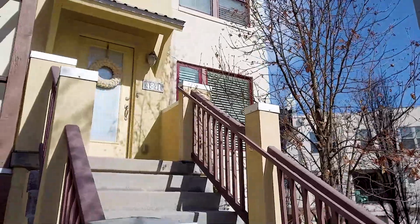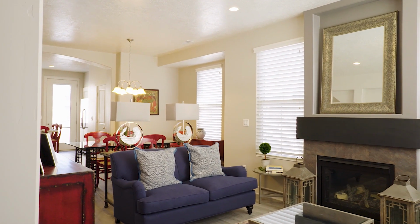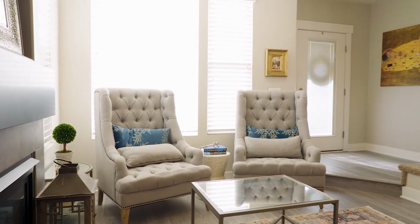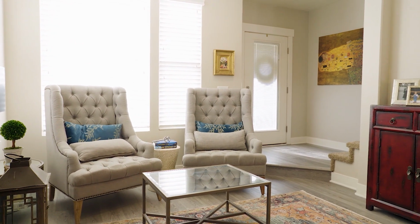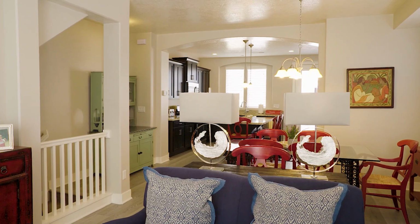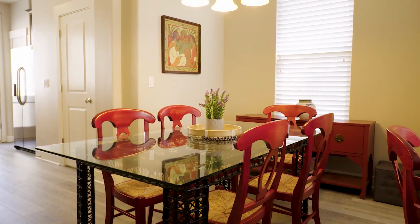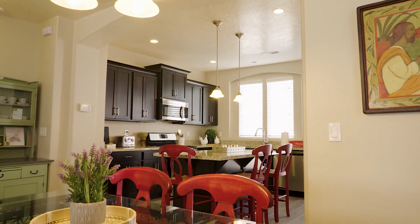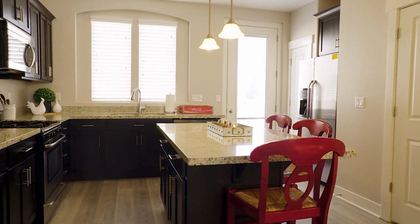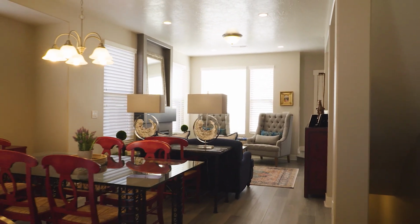It's close to the heart of Daybreak and the walking trails, and you walk into this main living area. There's the fireplace. Notice the brand new floor they just installed. Very nice, very tasteful. It's a very peaceful, cozy little feel. Very nice job on the decorating. I don't know who did this, but it is amazing. I think it's light and airy, and I would love to live in a place like this.